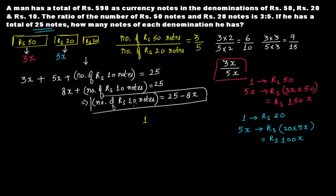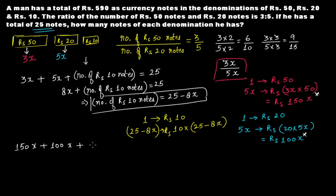If one note of rupees 10 has a value of rupees 10, then what will be the amount of 25 minus 8x notes of rupees 10? The total value will be 10 times 25 minus 8x rupees. So 150x plus 100x plus 10 times 25 minus 8x is equal to how much? Rupees 590.